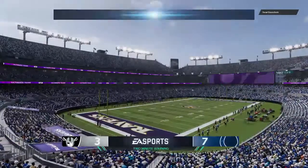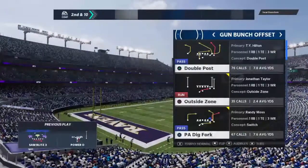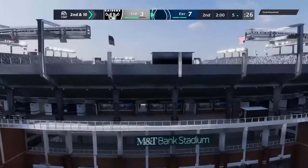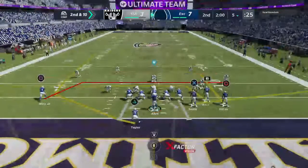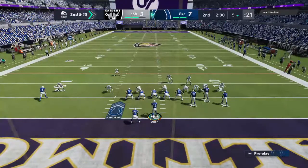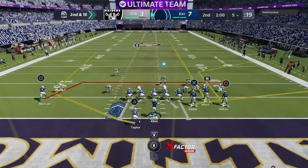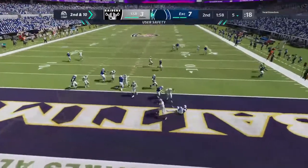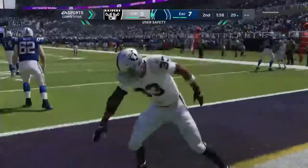Two minutes to play in this first half. 7-3, our score. A reminder, coming up at halftime, Jonathan Coachman will join us from Orlando with our halftime report. But business to take care of before we get there. A 2-minute drill. Oh, and this is going to wind up a safety.